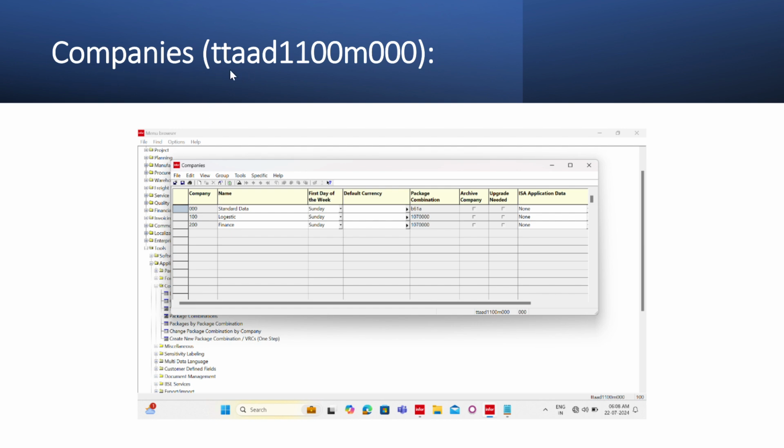For creating companies, the standard code is TTAAD1100M000. As you can see here, 000 is the standard company code, and the package combination B61A came from the standard version itself. You can see I have created two companies, 100 and 200. For logistics I have created company 100, and for finance I have created company 200. The package combination is 107, all zeros. As of now I haven't defined any default currency for this. Later I'll explain the functionalities of creating a company, why we have to create one, what the functionality behind it is, and I'll show you how to create it.